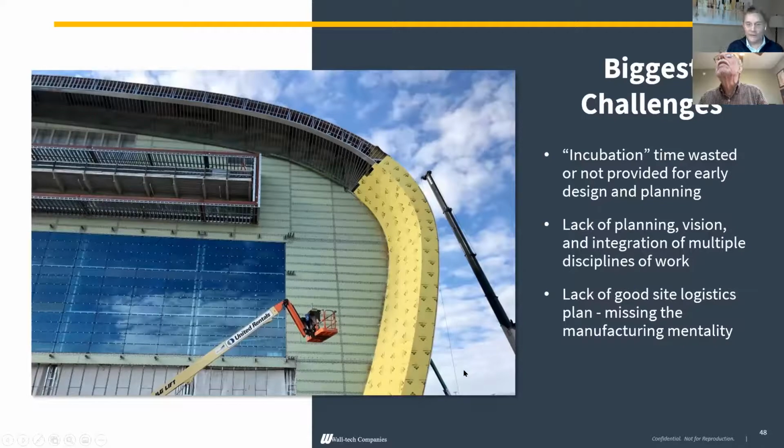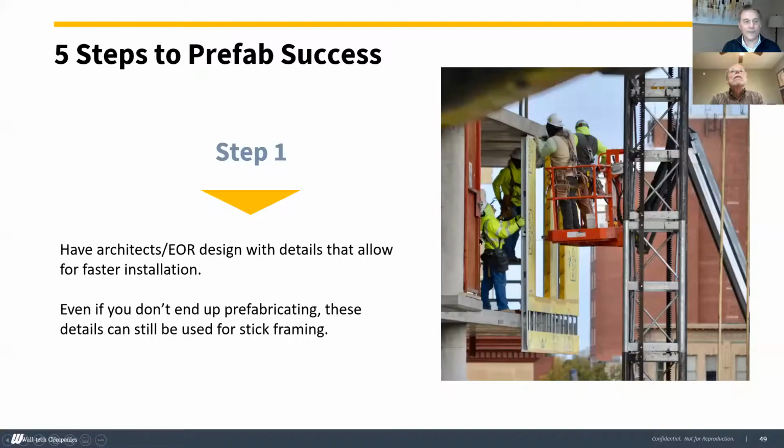Where are the toilets? Do you have one on every floor? How are you getting people up and down? Are they climbing ladders, or do you actually have temporary stairs for the trades? Again, those are the kinds of things. Plan and get that stuff done early, as it helps every trade execute.